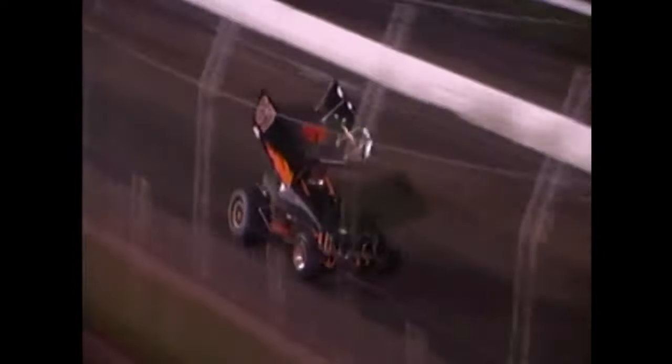Third spot is still the 07 car of Brett Jaycox. Jaycox out of East Durham, New York, holds on to the number three drive. Fourth spot is still Art Kaiser. Fifth is the 17 of Jeff Taylor. Taylor runs the number five spot down the back straightaway. We are coming up on two laps to go.